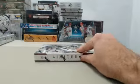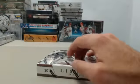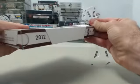TTM, how are you, buddy? Appreciate you joining us once again. BPO, how are you as well? Doing real well, TTM, as we're breaking the second box here for Goob of 2012-13 Panini Limited Hockey.